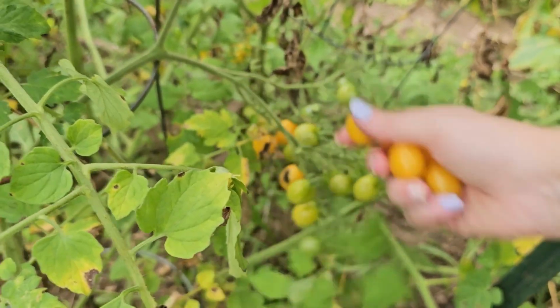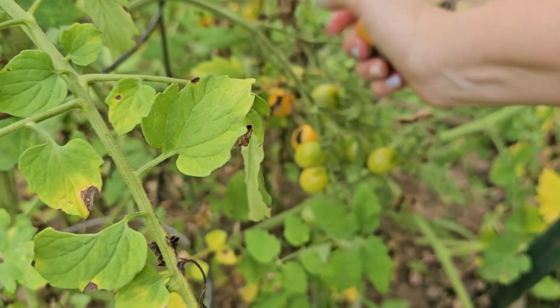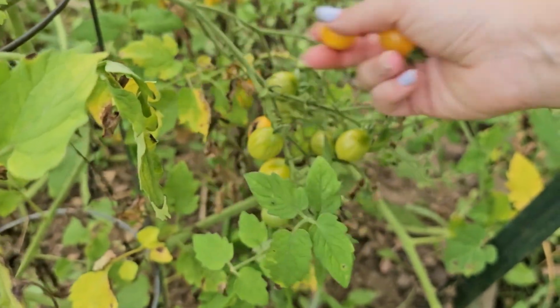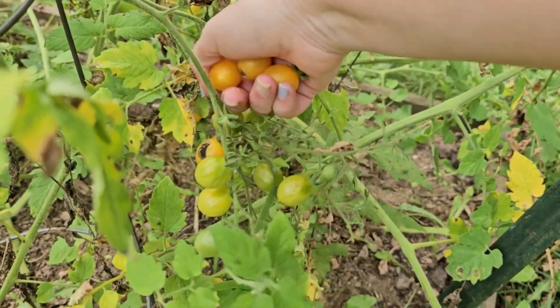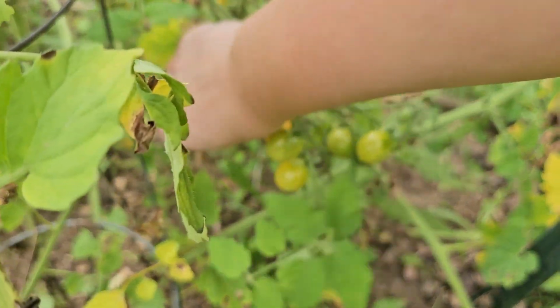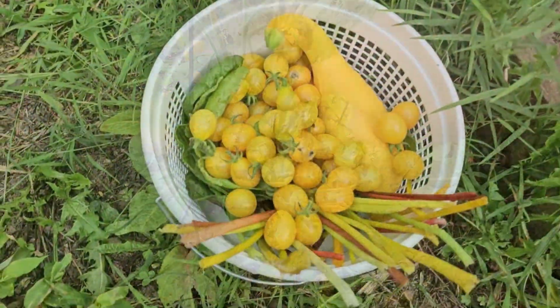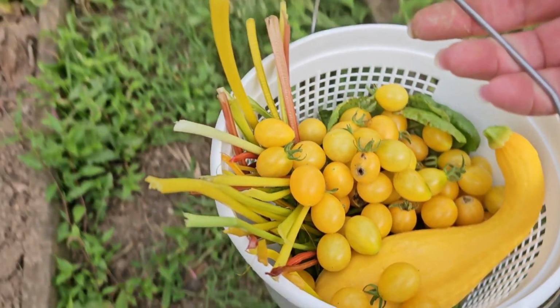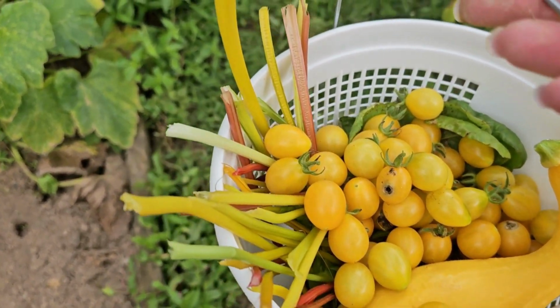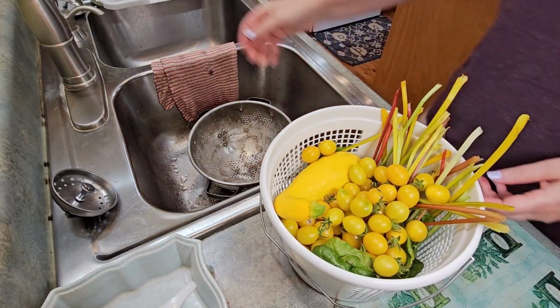And we've had a lot of zucchini this year, so I've actually been able to make several loaves of chocolate chip zucchini bread, and I keep that in the freezer, and we can just pull that out whenever we want a sweet treat, or we eat it for breakfast quite a bit too. So here is all of my produce that I had ready, and this goes into the house, and I like to wash everything first when I bring it in, and that way it's just ready whenever I need it.